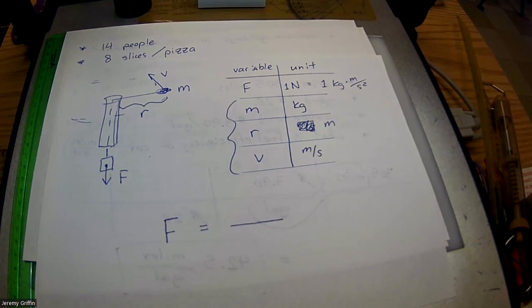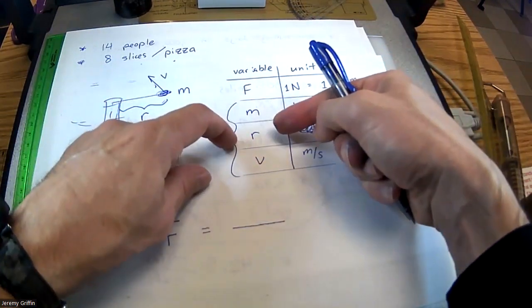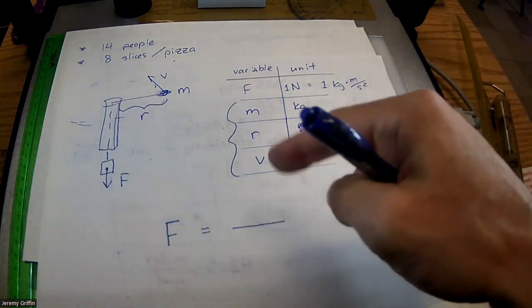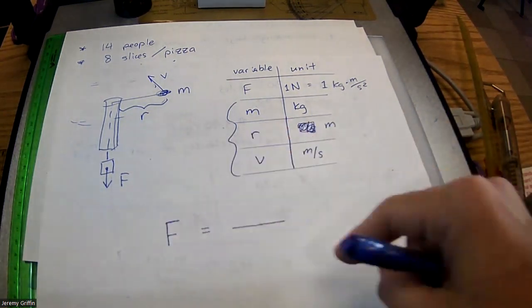Anyway, does anybody at this point think they might have a pretty good guess? Yeah, what do you think, Ken? Is it going to be meters per second squared times something? Alright, so the answer is just going to be in terms of these three variables, M, R, and V. So something multiplied, something divided, something being squared. Looking for a formula here.